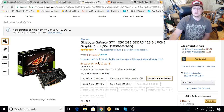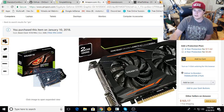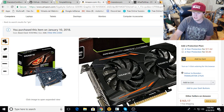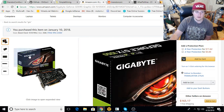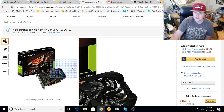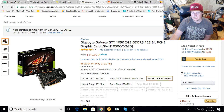Now jumping over to Amazon, the GTX 1050 2 gigs, these are the exact cards I run in my Octo miner setup, and usually these cards are awesome, but when you put them like an inch apart or less than an inch away from each other, they tend to run a little warm. But they're back down to $149. I get a solid 170 sols out of these with no display plugged in.